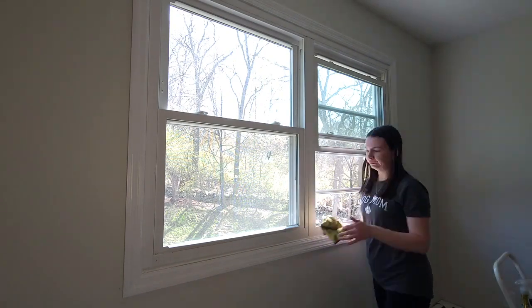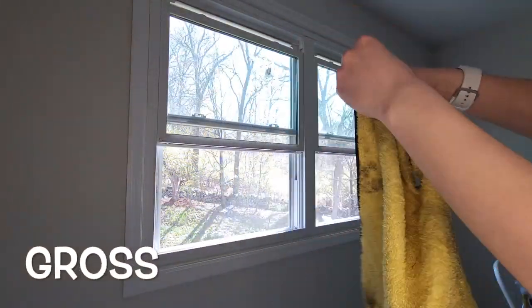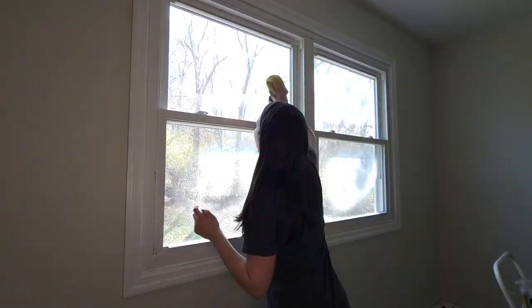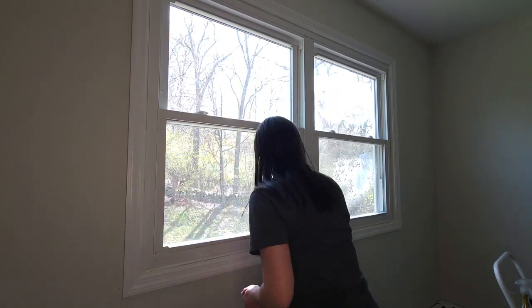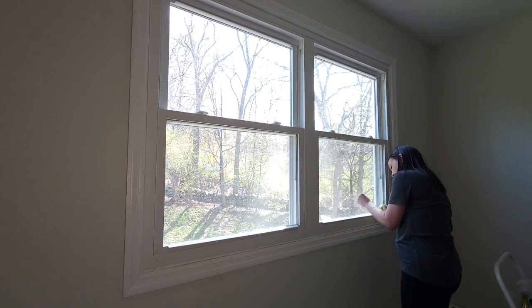There was just caked on mud, and of course, I forgot my Bissell steam shot, which would have been perfect. Look at that. Ugh, gross. That is just from two windows. And my Bissell steam shot would have made this so much easier, but of course I forgot it. You know, my luck. I didn't realize how bad the windows were actually going to be.